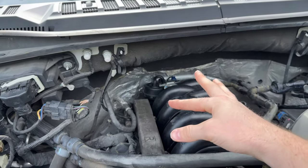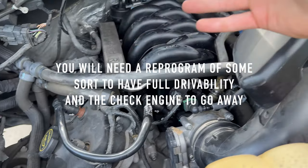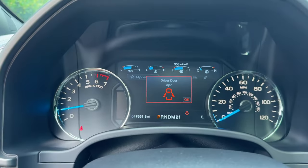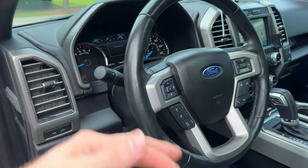Yep, no more weird surging or anything. Yes, everything is working. No weird noises anymore. All pretty good. See, RPMs are fine, everything's all good, so no more check engine, whatever.